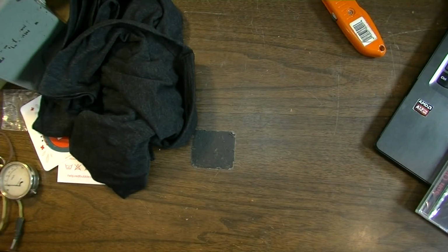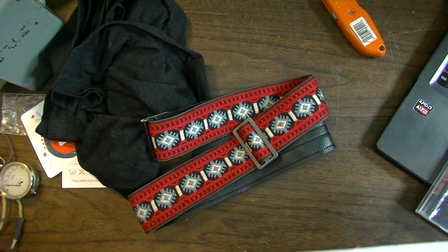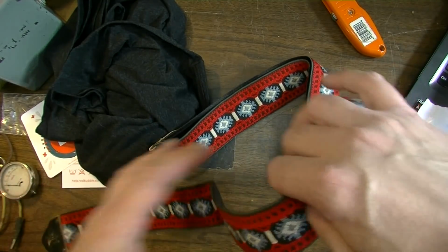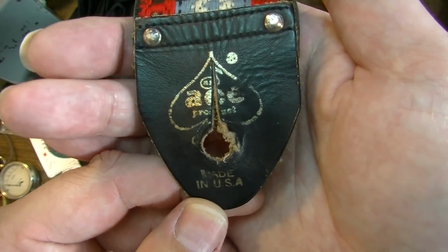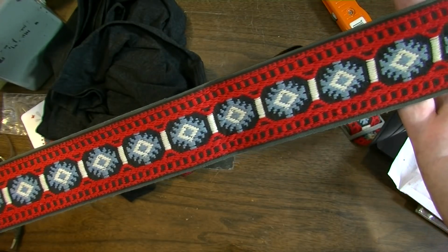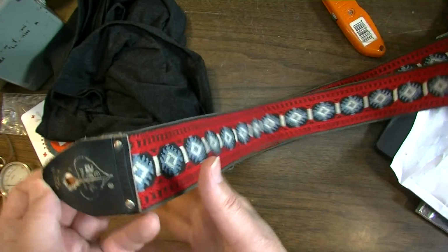This next one is from Donnie Hall of Marion, Illinois. Oh, yeah, okay, I remember this. So Donnie contacted me. He said he was in a store and he managed to pick up a guitar that had this strap on it, and it ended up being an Ace strap. The only reason I even knew anything about the strap was because of your videos on straps. And he wanted to send it along to me. So, man, that is just a very generous gift.